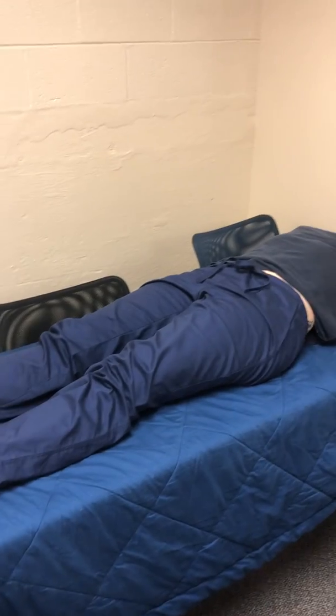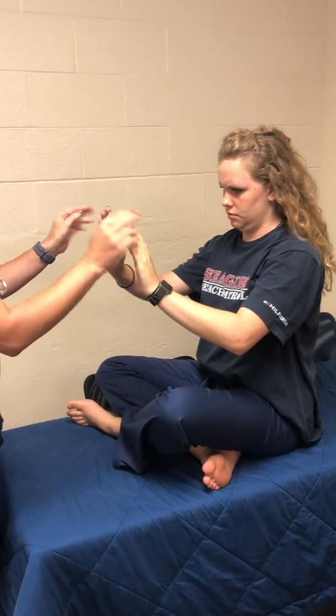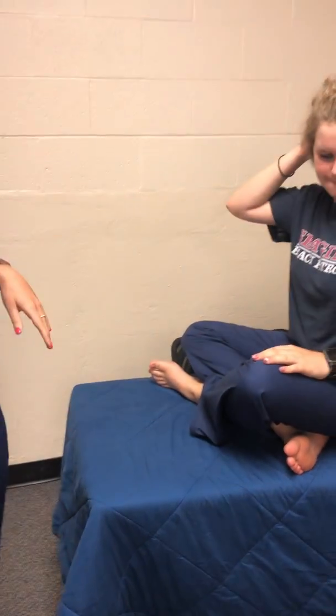Okay, good. And I'm going to have you sit up again. While you're here, I'm going to have you use your hands and have you resist. Resist again. Squeeze my fingers. Okay, very good. So your strength is all equal on both sides. And if it's okay with you, I'm going to have you swing around to the side.